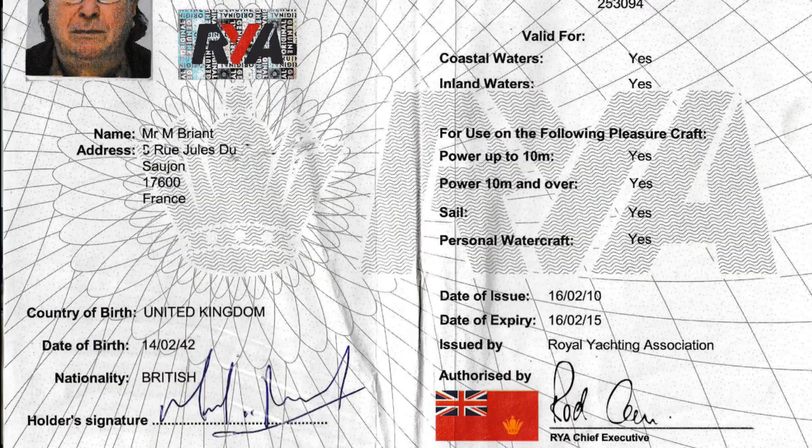There is a paper called the ICC, the International Certificate of Competence, which in Britain is issued by the RYA, in other countries it's issued by other organisations. I've never, ever been asked for my ICC. Not in all the years I've been sailing, nobody has ever asked me. But I guess if you were involved in an accident or had a problem, the authorities might ask for some form of qualification.